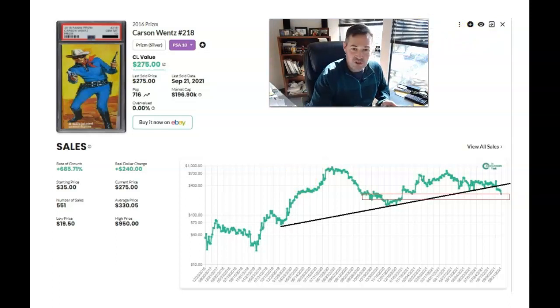So this chart, had a few tags of this longer term trend line, but now it is broken.